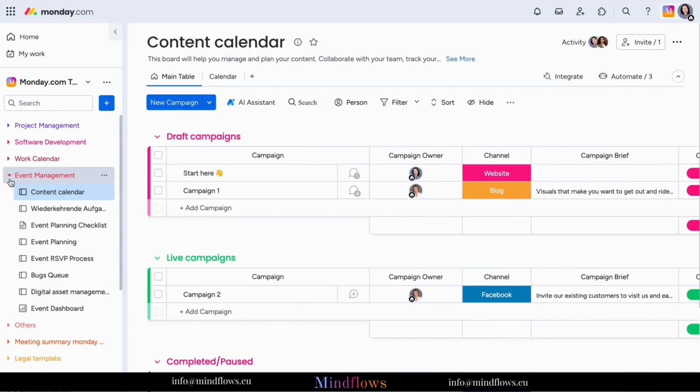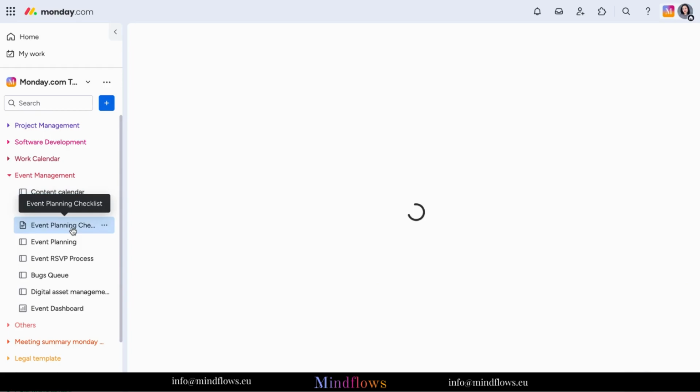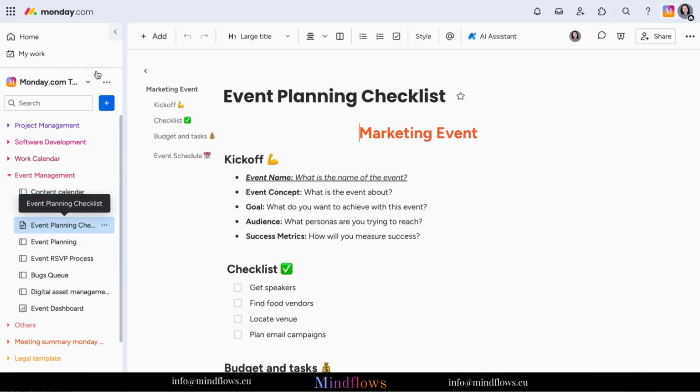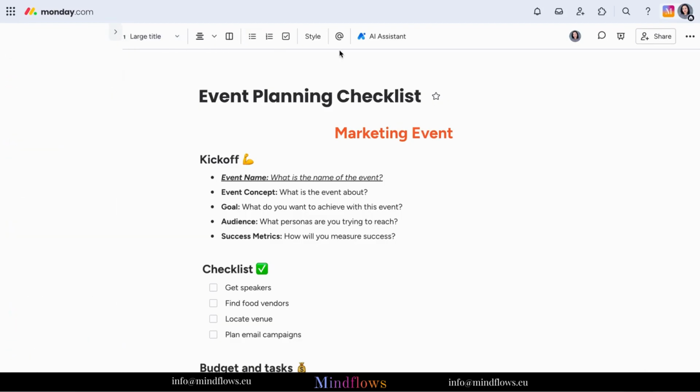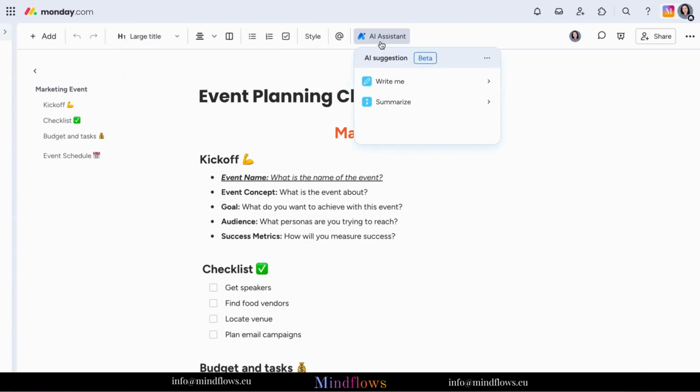And the best part, Monday.com isn't limited to your desktop. Take your work wherever you go with our mobile app. Stay connected, collaborate on the move, and never miss a thing. Your projects are just a tap away, anytime, anywhere.